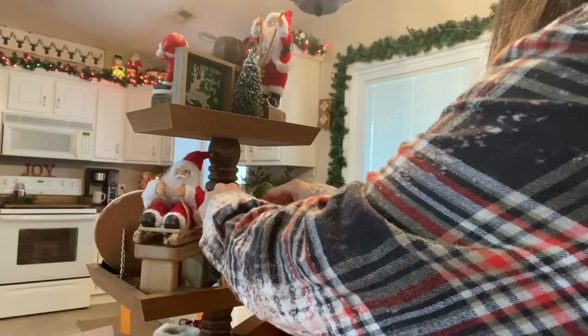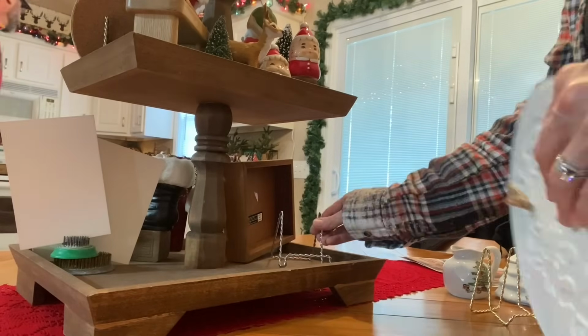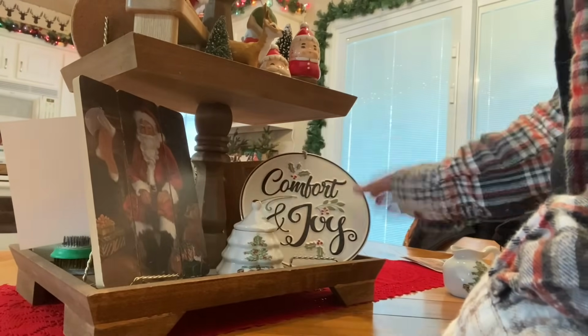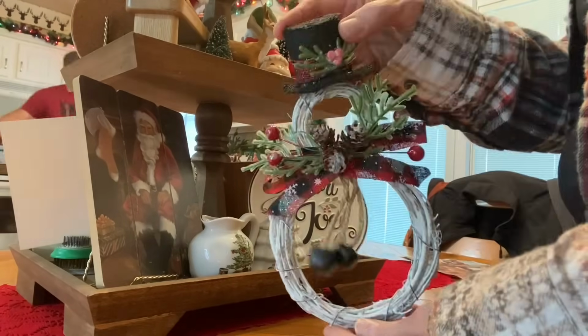My secret to decorating the tray is layers. Make some things high, some things low. If you've got two salt and pepper shakers, make one higher than the other. Use large items. Don't be afraid to use big pieces. Mix them all together. That's how I'm able to achieve the look that I love with my tiered tray.